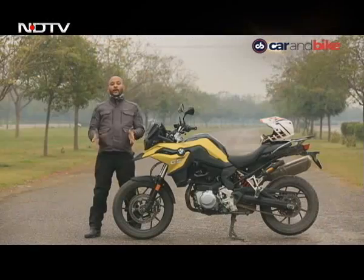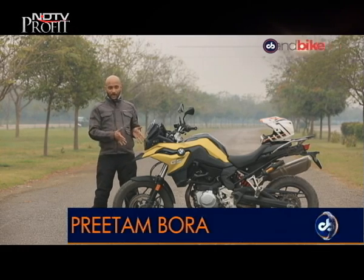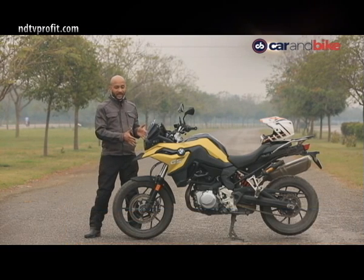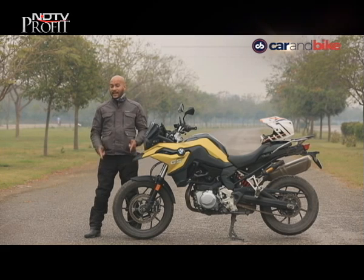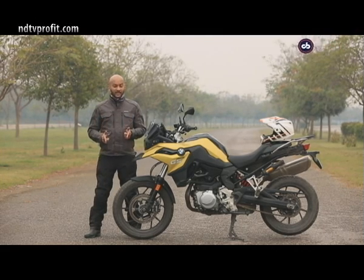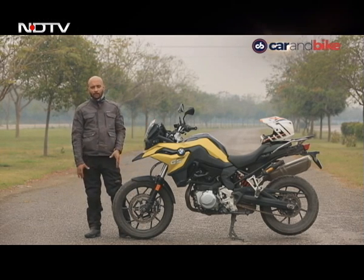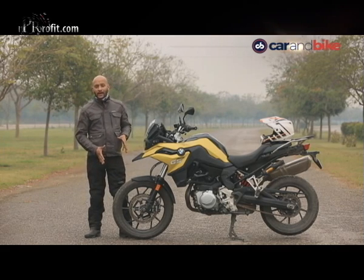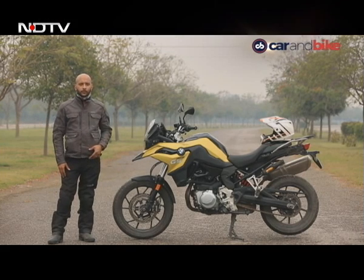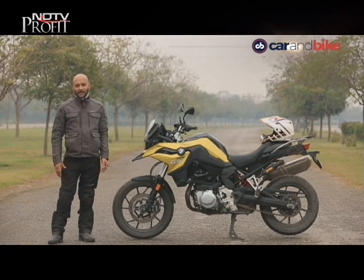Now BMW Motorrad has two models in the middleweight adventure segment, the 750GS, this one, and the 850GS. Now don't go by the name, the 750GS is not powered by a 750cc engine as you would probably think. Both bikes share the same 853cc parallel twin engine. The difference is of course in the tuning. This one makes slightly less power and of course it gets alloy wheels, a slightly smaller 19-inch front wheel. And this one is the more road-biased model of the two. And that's the one we're riding, to see how much of an adventure it can offer you.